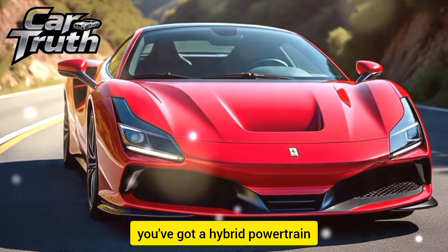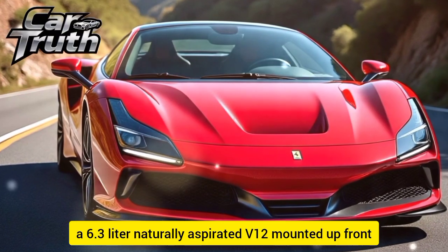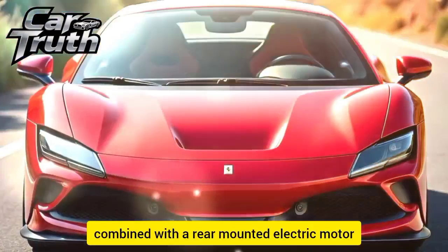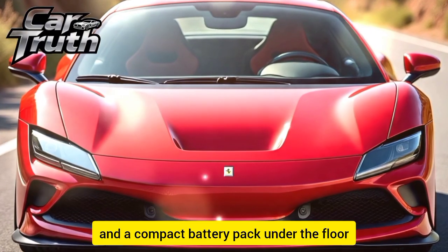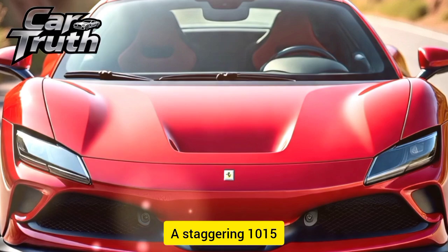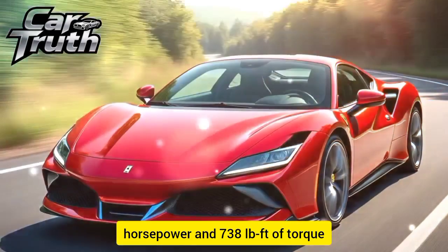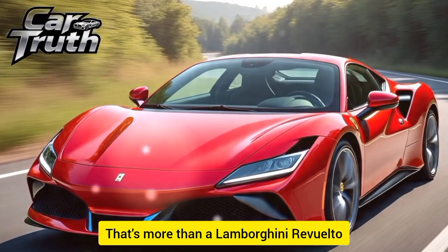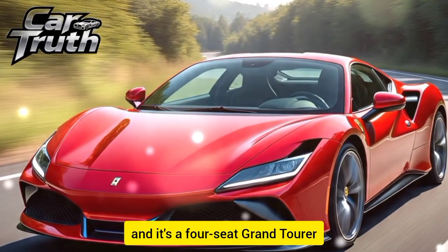Under the skin, you've got a hybrid powertrain, a 6.3-liter naturally aspirated V12 mounted up front, combined with a rear-mounted electric motor and a compact battery pack under the floor. Total output? A staggering 1,015 horsepower and 738 lb-ft of torque. That's more than a Lamborghini Revuelto, and it's a 4-seat Grand Tourer.